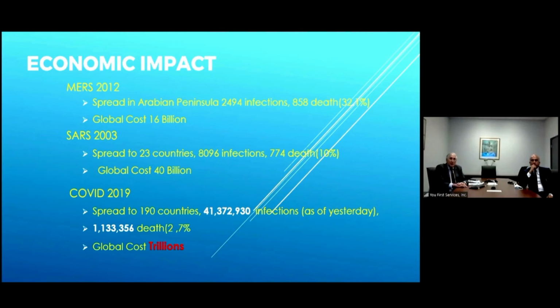Economic impacts have been documented with MERS back in 2012. In the Arabian Peninsula, the global cost was $16 billion. The SARS outbreak in the early 2000s spread to 23 countries. We are particularly close to Canada in Buffalo, New York, and the cost of the SARS outbreak in Toronto was striking. COVID-19 has spread to over 40 million infections as of yesterday, and over 1 million deaths. And the global cost has been in the trillions.